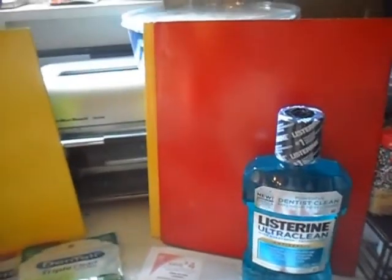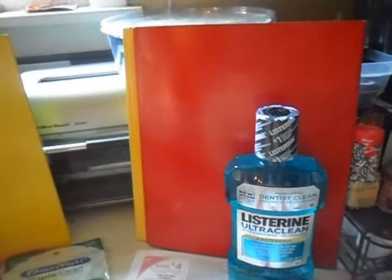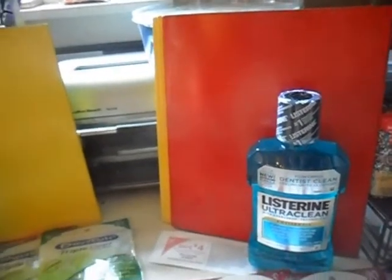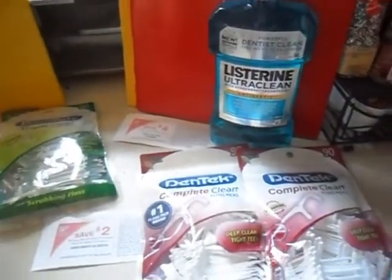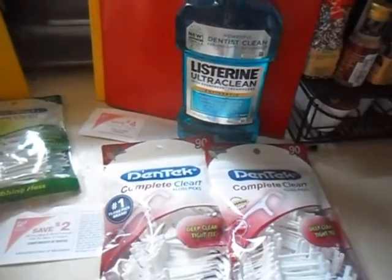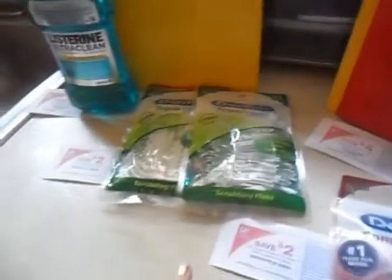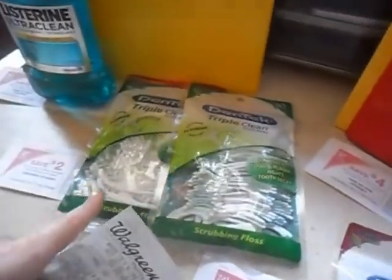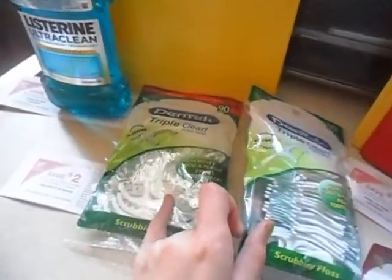Then I used two of the folders for fillers, which are like 15 or 16 cents, right around there. Again, I think there were like four different varieties at both of the stores I went to, but the ones I picked up were these, the Dentec Complete Clean, and these, the Triple Clean. And this one has the little bonus tooth flosser thing, the easy brush.